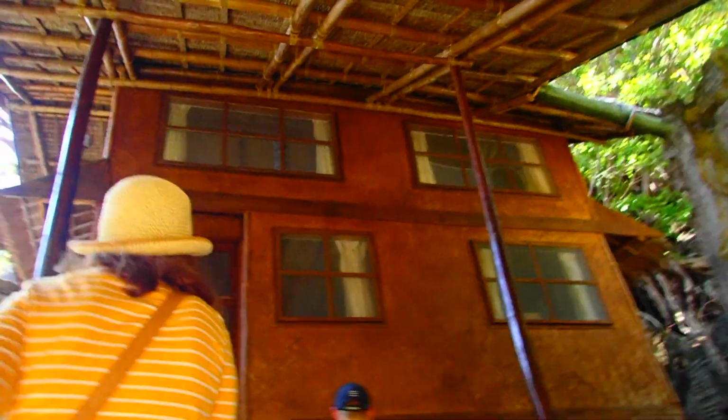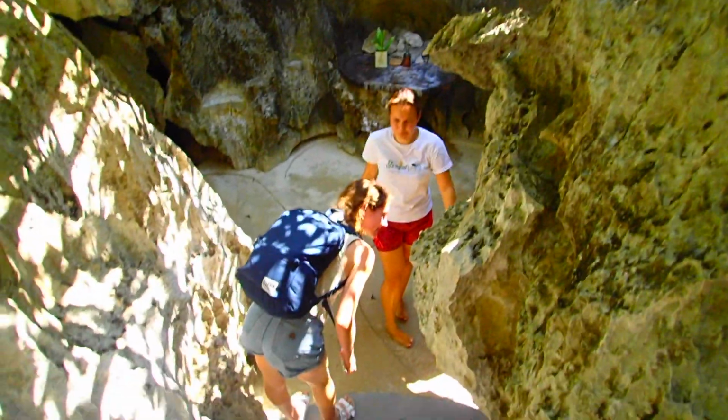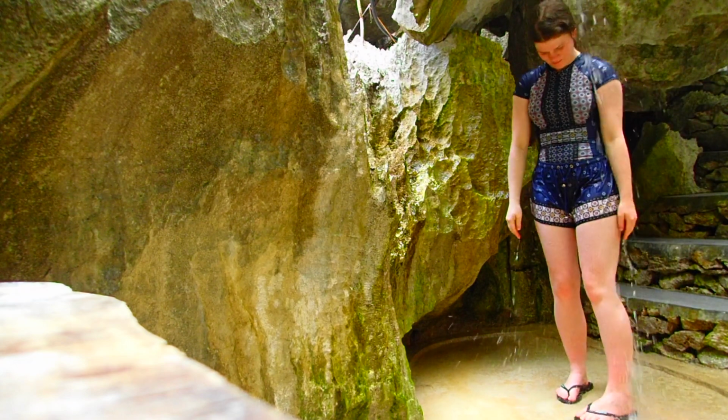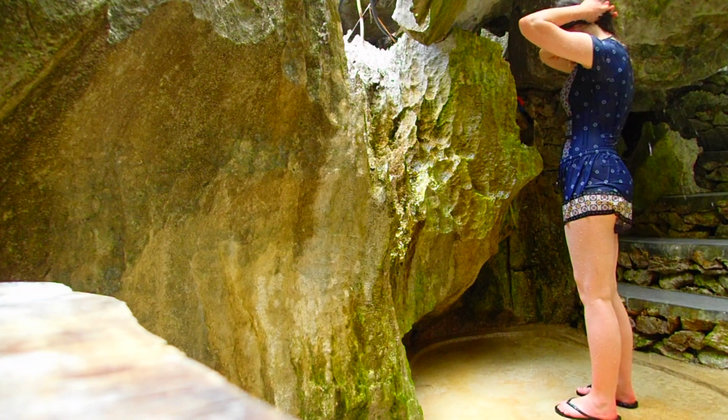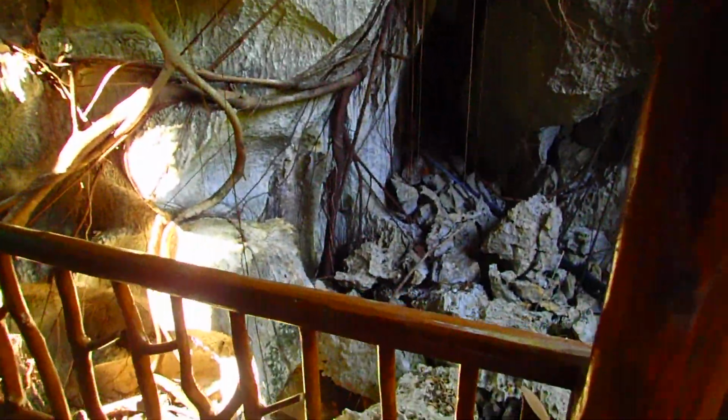The villa itself had several levels, including a downstairs cave shower. The cave shower was really nice. It was cold water, but it was nice to shower amongst the rocks. This is Amber and she protects the resort from the monkeys.